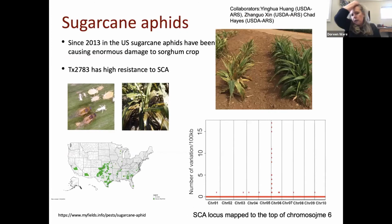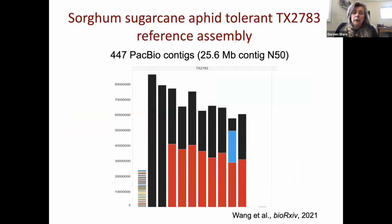And in 2013, the sugarcane aphid almost devastated the sorghum community at that time. It wiped out many of the crops. In fact, it was believed that some of the hurricanes brought a new population of aphids over from the Caribbean, which could potentially be responsible for this. My colleagues in USDA made populations with a line that was tolerant and a line, the reference assembly that was available at the time, that is intolerant. And they were able to map this gene to the top of chromosome 6.